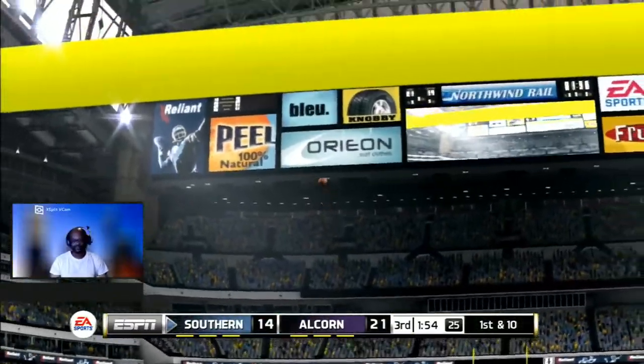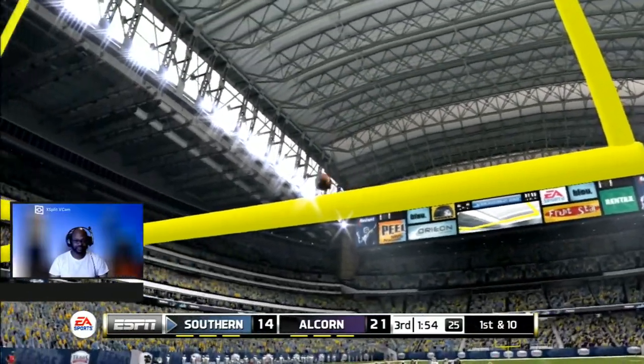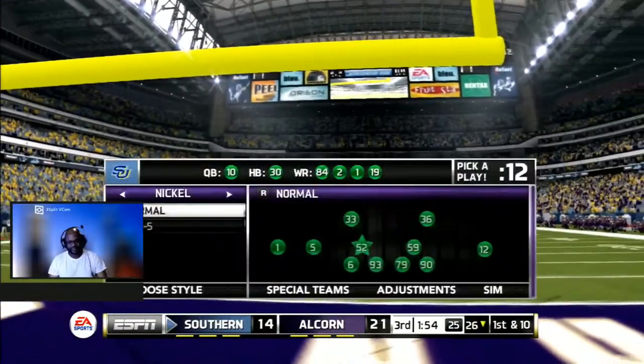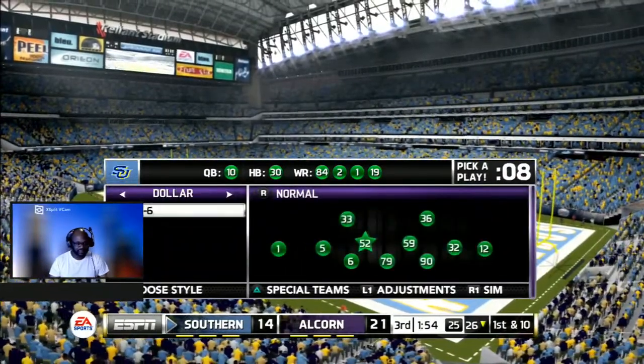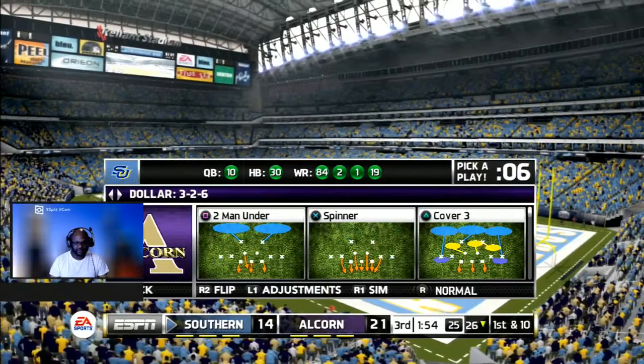I don't know what this max is. Again, that's realistic. That's realistic.